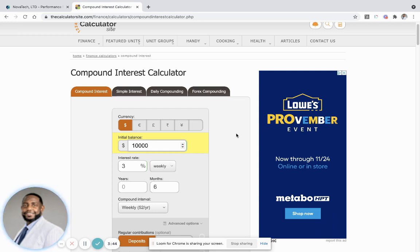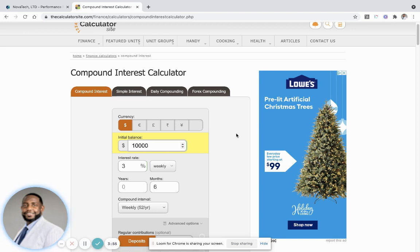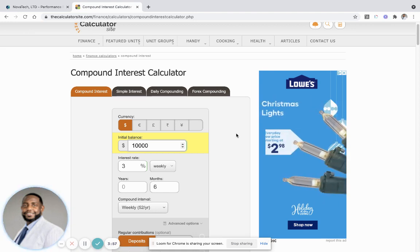Now, you know, compounding is the art of taking what your returns are and taking those returns and actually putting them back into your trading balance. That's how we compound in NovaTech. You take your returns for the week, and every week you put them back in your trading balance.